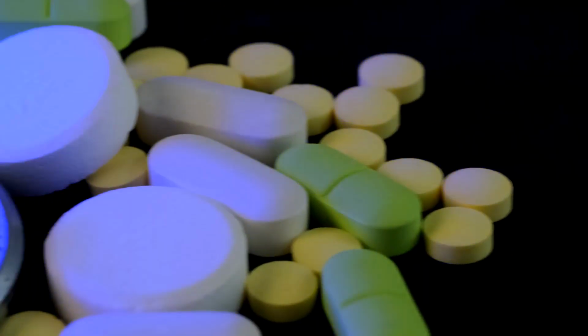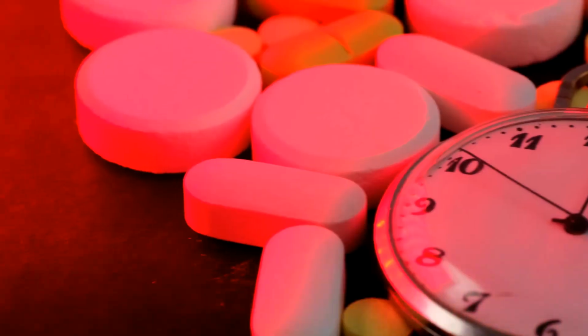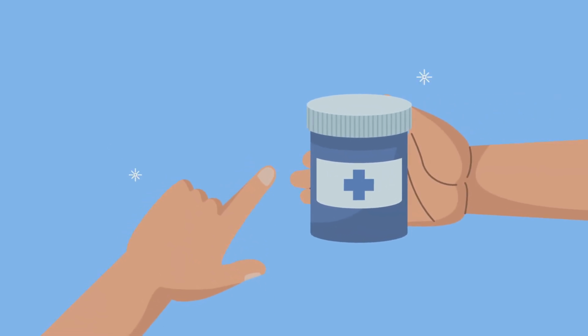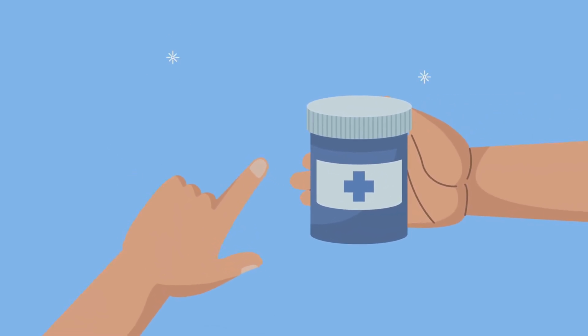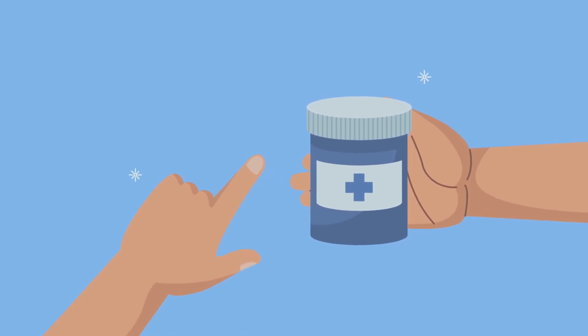Causes of no response to PDE5 inhibitors are improper ingestion of medication, anxiety and sexual performance, deterioration of erectile tissue, and severe low testosterone. Some examples of incorrect use are lack of sexual stimulation, medication taken with a large meal, and not having enough time after taking the pills.